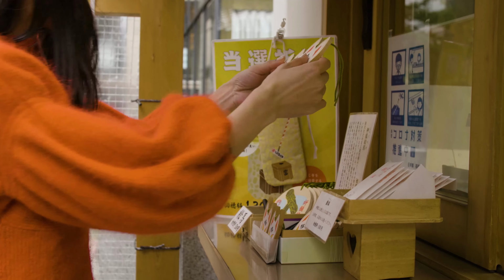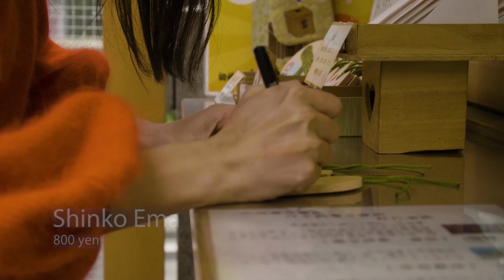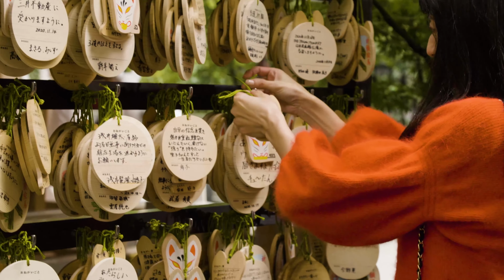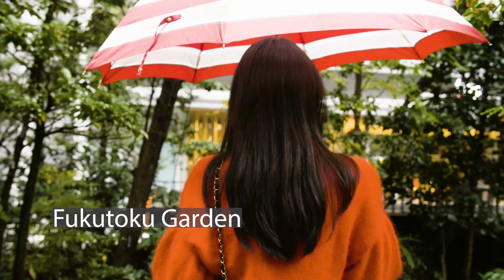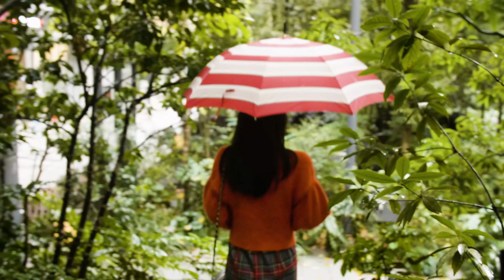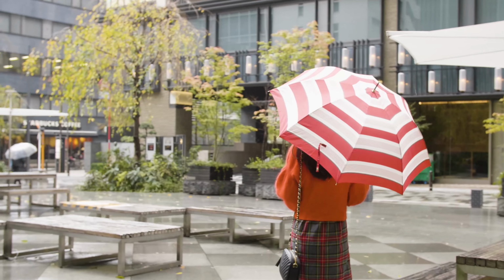Shinko Ema is a votive tablet on which a wish is written before the tablet is broken in half. You take one half home, and if your wish comes true, you return it to the shrine. Next to the shrine is the Fukutoku Garden surrounded by beautiful trees. There are benches and picnic tables where people can relax. It is also often used for events.